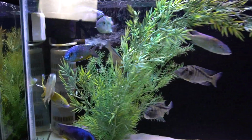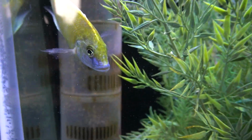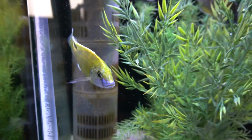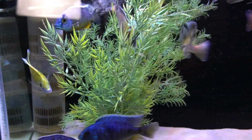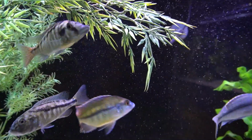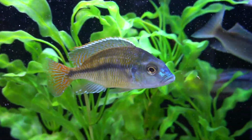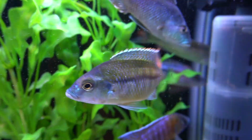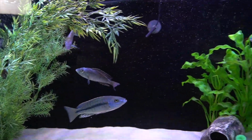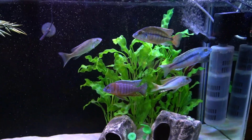Hey, look what I have here. A Venustus. Hopefully he'll become a benevolent tank boss like the Venustus I used to have in California. Look at this beautiful guy right here. Whoa. That's a beautiful fish. The Eureka Red was in here for like an hour and just was losing his mind.